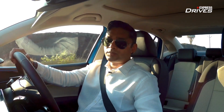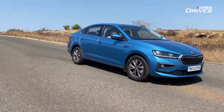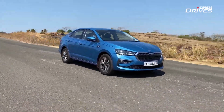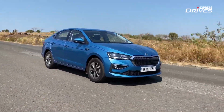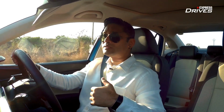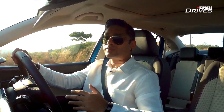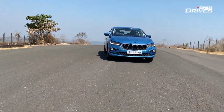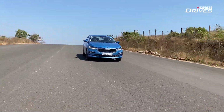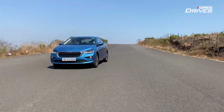Now the engine is extremely refined, and the turbo also kicks in below the 2000 rpm mark. So again, that turbo lag is not that pronounced, so you're not waiting for the power to kick in. So at the low power range, it is responsive. Mid-range is where most of the engines love to thrive, and this 1.5 litre turbo petrol is no different. That's actually where it picks up pace in a hurry. But it's not just about the engine.